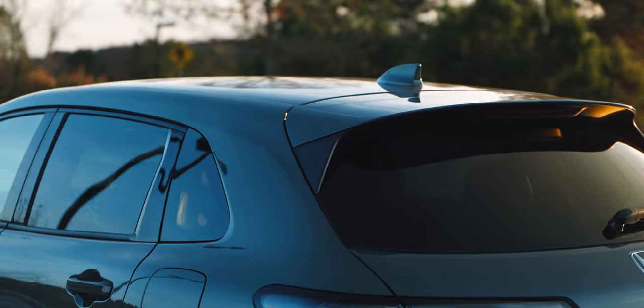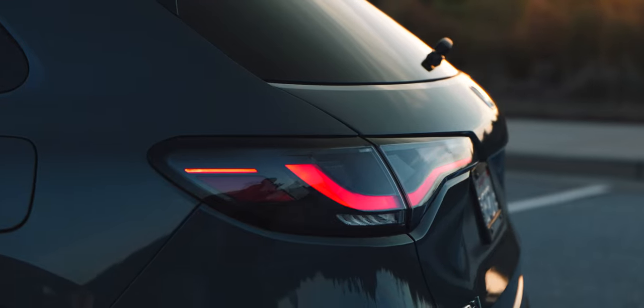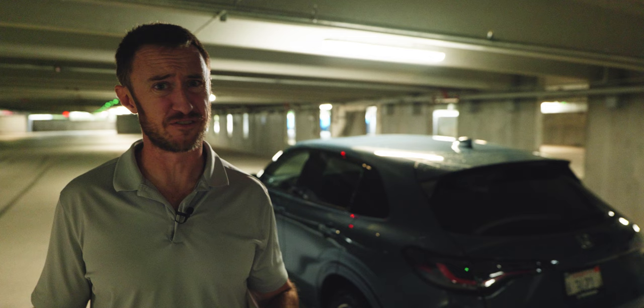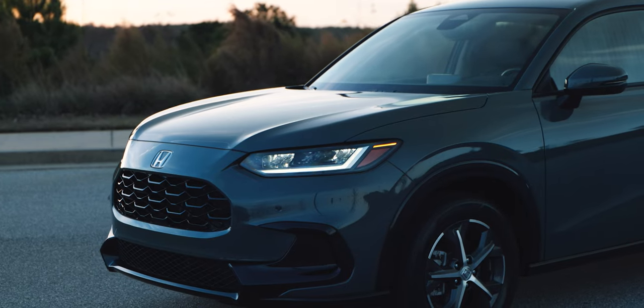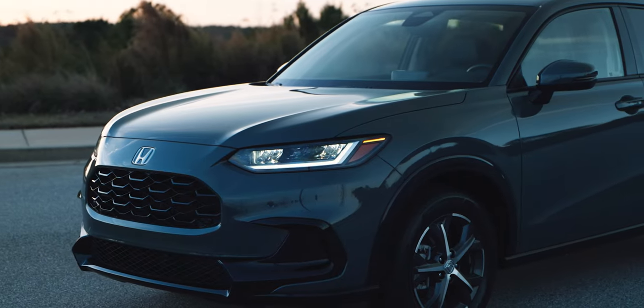Thankfully, someone else must have designed the rear end because it actually looks pretty good. I really like the lighting elements back here, and it might not be unique, but it's certainly not offensive. Overall though, the styling seems like a bit of a missed opportunity, especially in such a crowded segment.